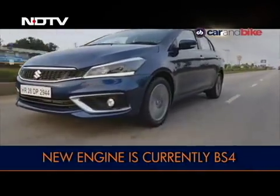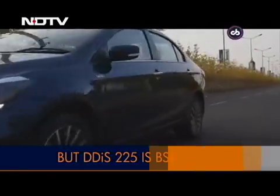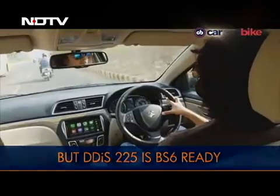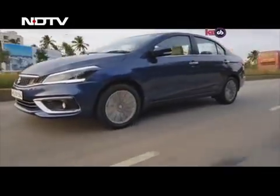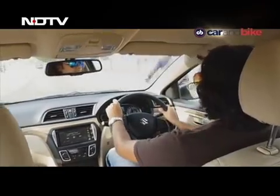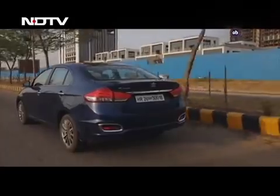So yes, the engine is BS6 ready, that's Bharat Stage 6, though for now it has been launched as a BS4 compliant engine. It will need some minor upgrades to switch over in April next year, and that's when the DDIS 200 will also likely be phased out, no doubt. And yes, the Ciaz is the first car to get this new engine, but others are likely to follow.